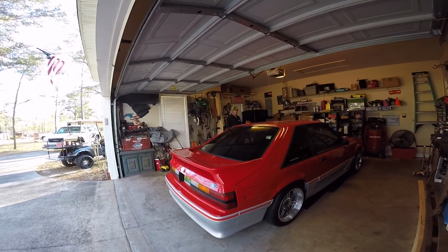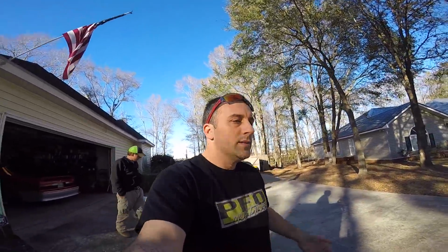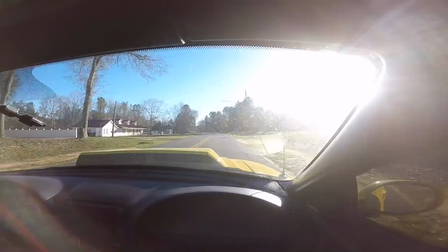Hayden, you want to go down the road in the yellow car? Alright, yeah. Well, Hayden says he wants to go down the road in the yellow car, so I think that's what we're going to do. I'm going to give him the camera. We're going to take it down the road and probably talk about it a little bit because I know we've not had any Terminator content recently. So we'll go ahead and handle that, guys.